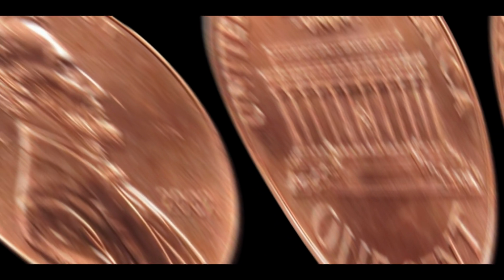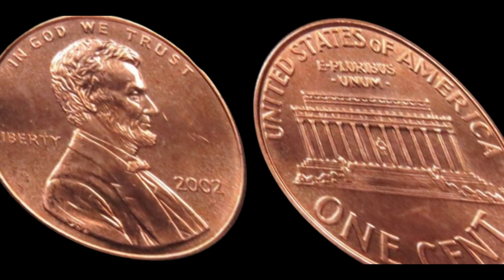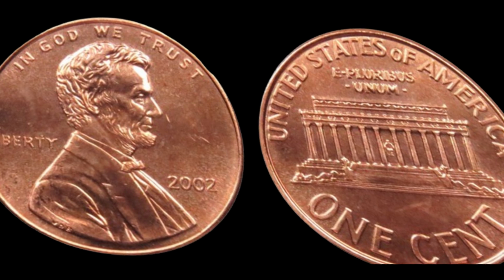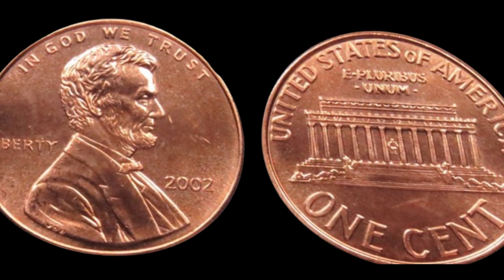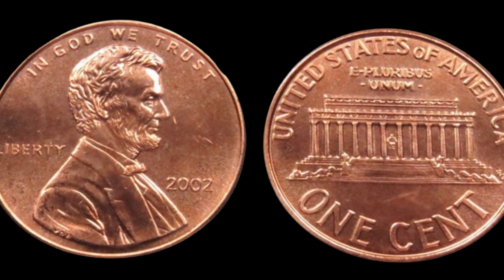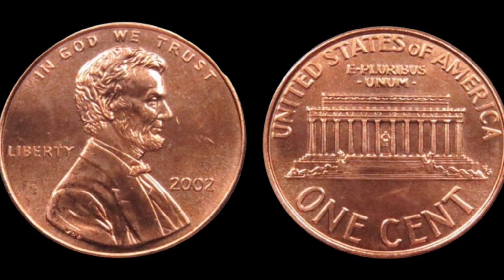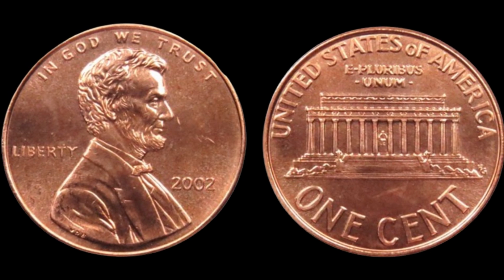Where we dive deep into the world of rare and valuable coins. Today, we've got an exciting topic for you, one that could literally change the way you look at your pocket change. Imagine finding a simple, everyday penny that's worth a whopping $12,000. Sounds unbelievable, right? Well, stick around because we're going to explore the 2002 no-mint mark Lincoln penny and uncover why this little coin could be hiding a big payday.